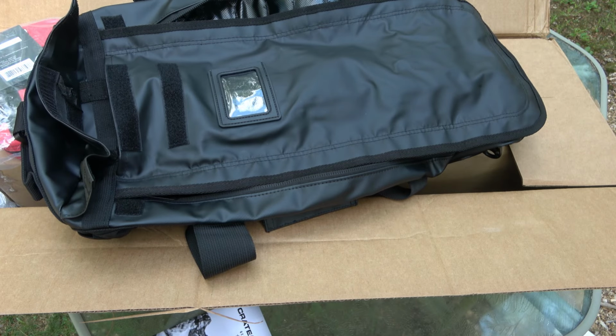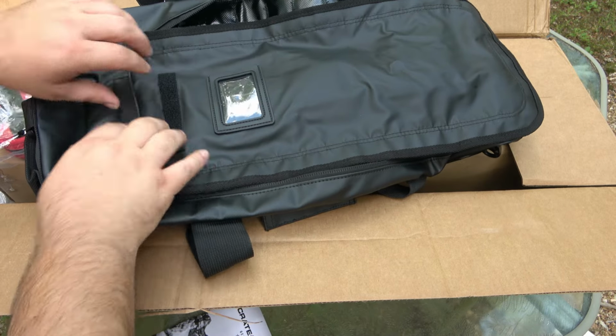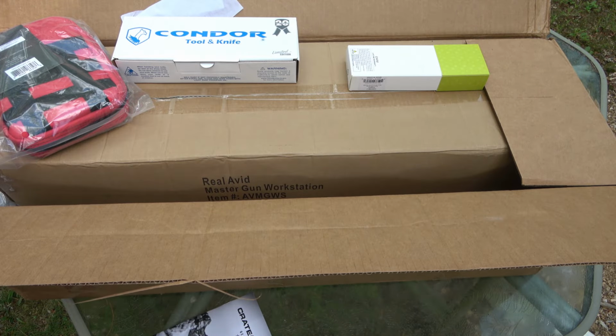Oh, hang on. I got my alarms set. Okay. So anyway, yeah, there's backpack straps hidden in there, so that's pretty cool. The option to carry it as a backpack, even better. But yeah, so we got a cool bag. Let's put that off to the side for a second.